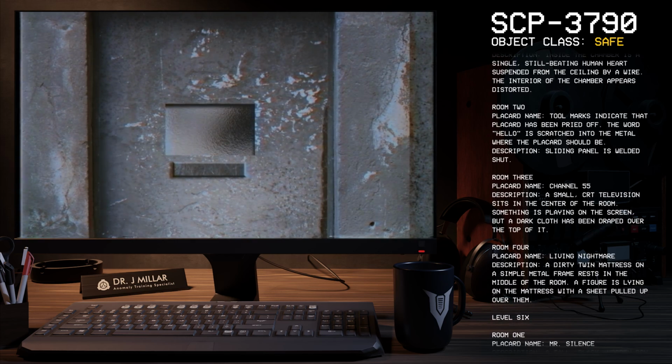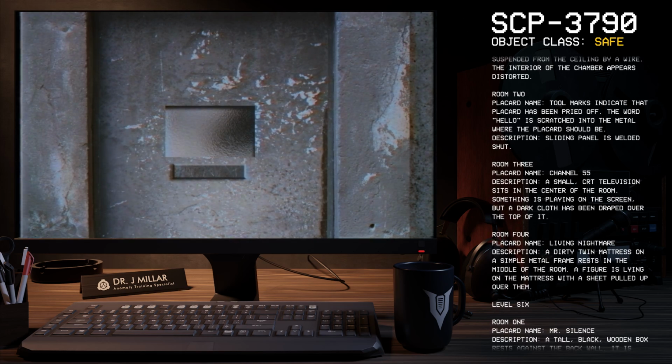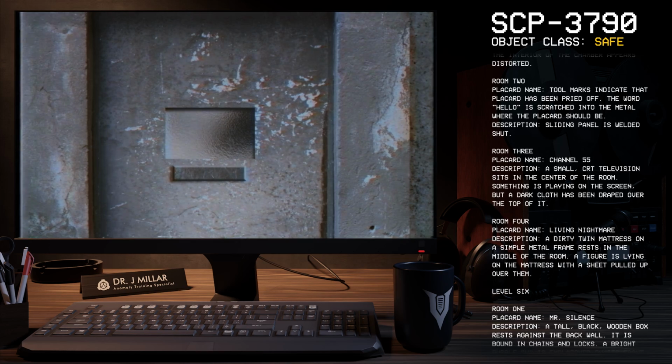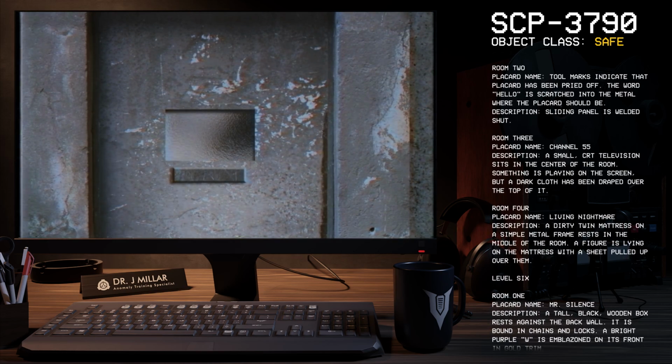Room 3. Placard name: Channel 55. Description: a small CRT television sits in the center of the room. Something is playing on the screen, but a dark cloth has been draped over the top of it.